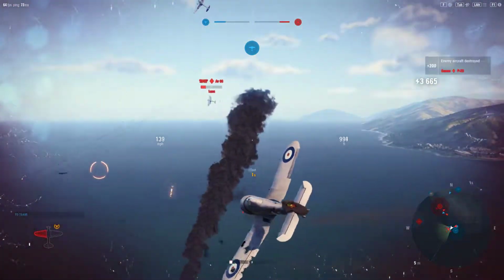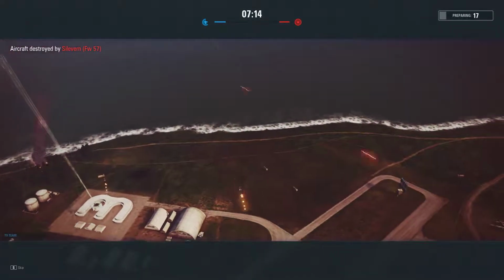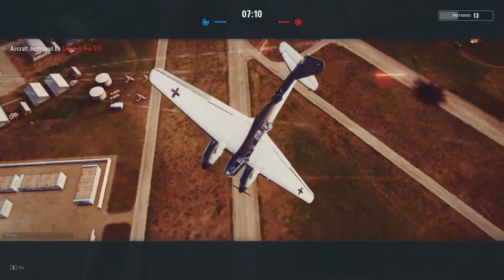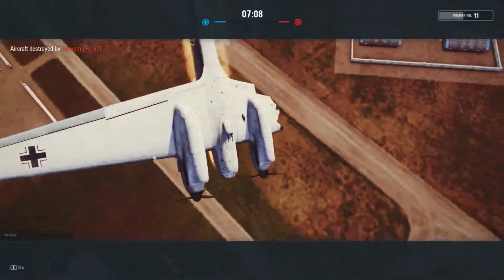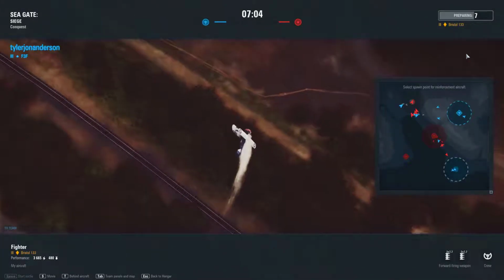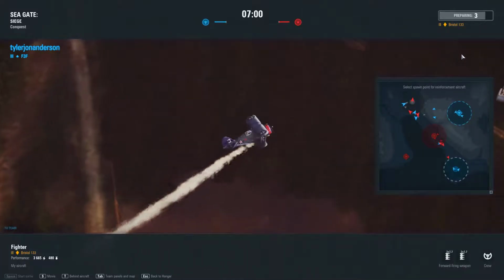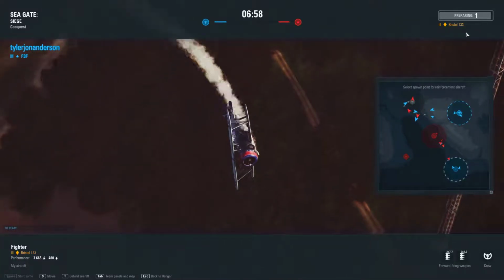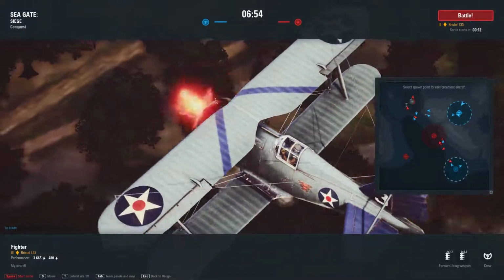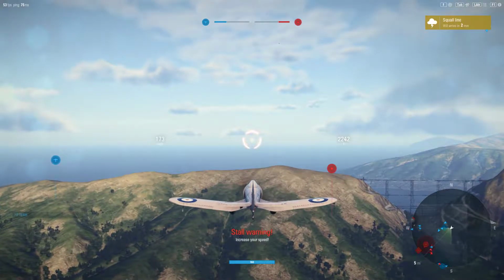Staying alive at all of this has been something of an accomplishment. Eventually they got me. Alrighty, let's go back and what do I think so far? Very maneuverable aircraft, very dangerous aircraft. Could use just a little bit more firepower, but of course these early types of aircraft had very limited engines. They could only support so much weight.